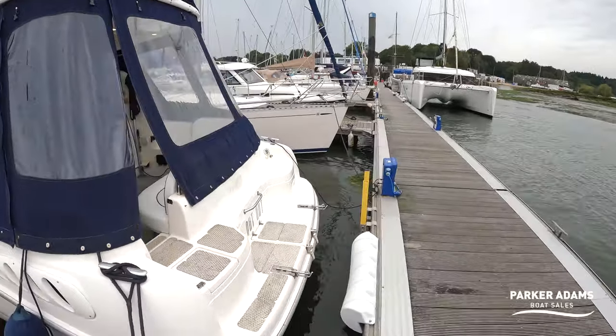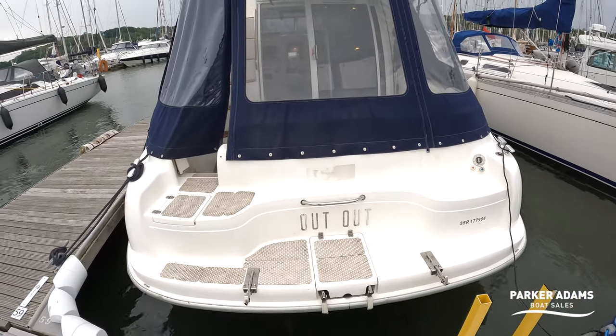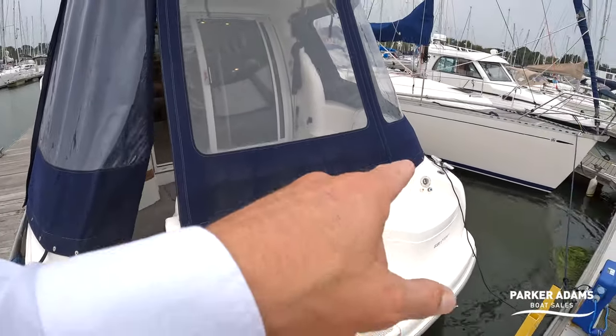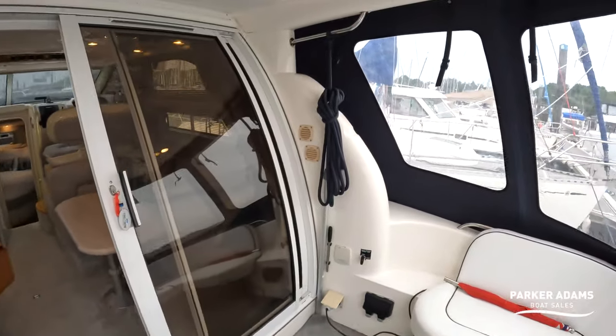On the stern, you've got snap davits, so a tender can easily be put in there. There is a ladder which just goes there, so if you're swimming you can get in and out. And then we step on board onto this nicely moulded bathing platform with a transom shower with hot and cold water there as well.